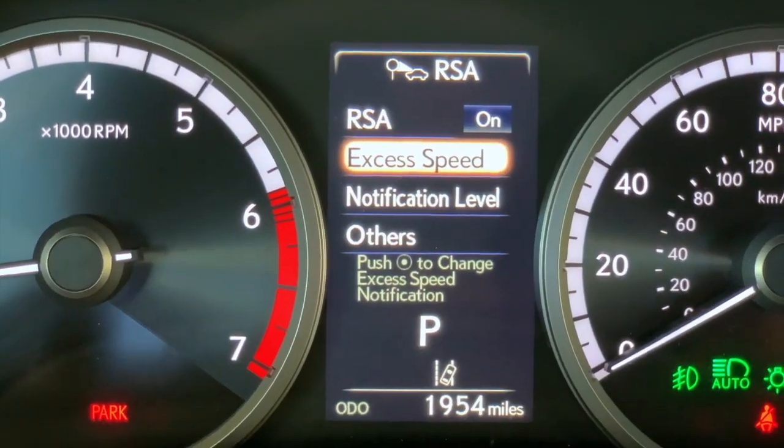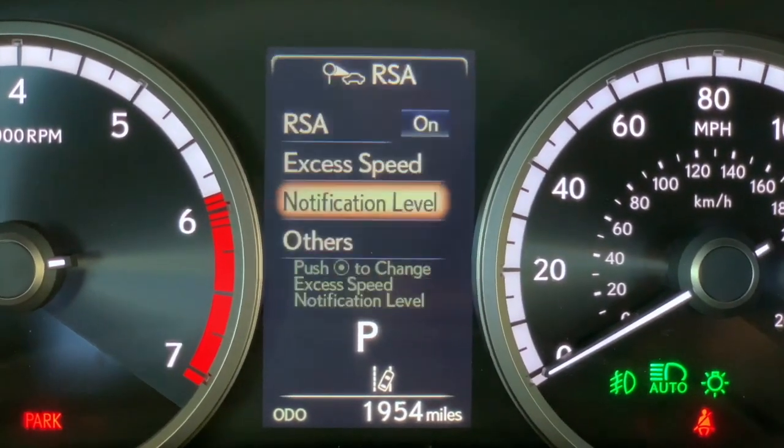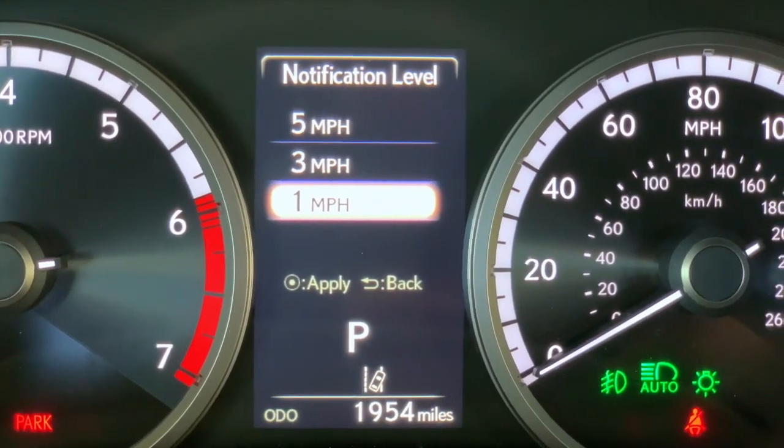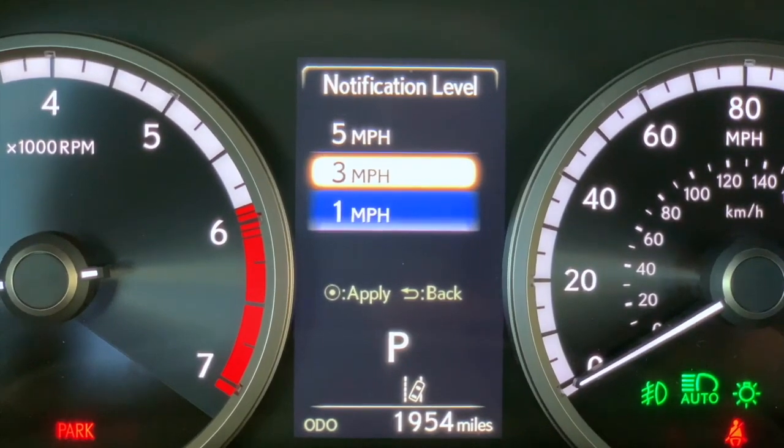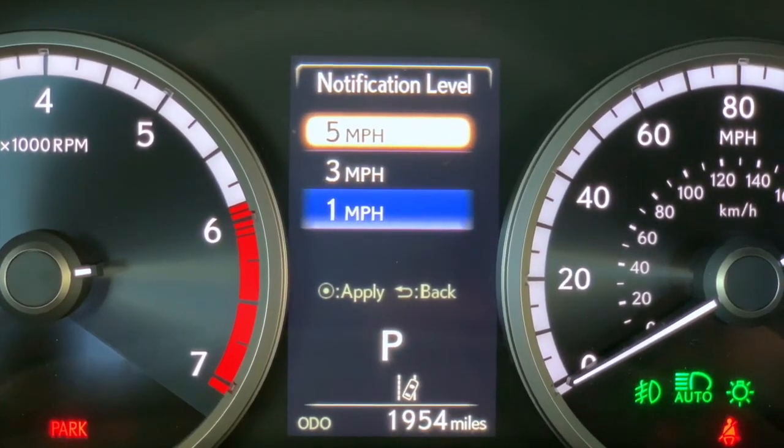You can also customize your notification level. Do you want the system to notify you at 1 mile over the speed limit, 3 miles, or 5 miles over the speed limit?